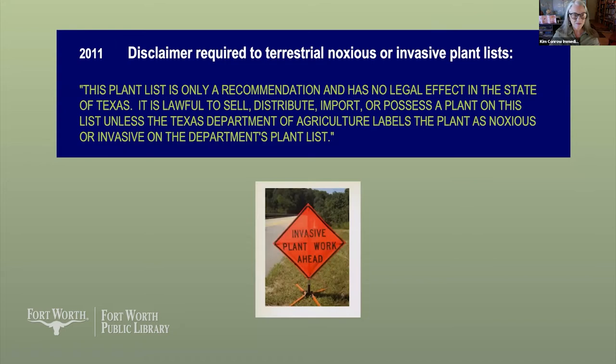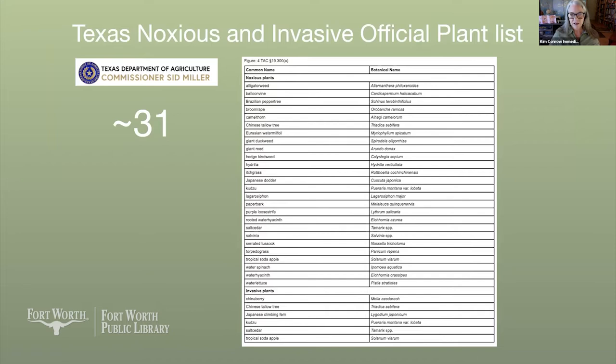Here is the Texas Department of Agriculture's official plant list, and you have it in your handouts. There are about 30 or 31 on here. One of the plants is repeated. One that really jumps out to my eye is purple loosestrife. Years ago, that was sold in nurseries as a highly adapted, non-native plant. Oh my goodness, and now here it's sitting on this official list.